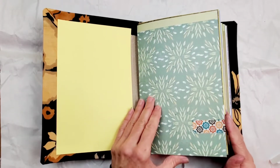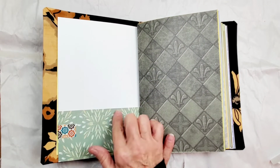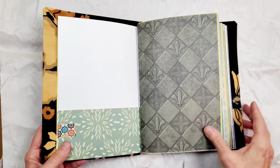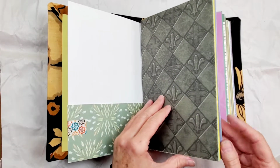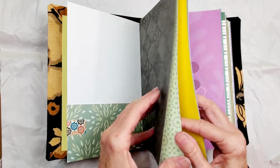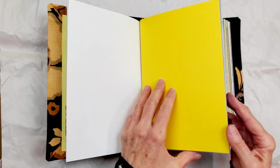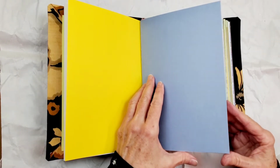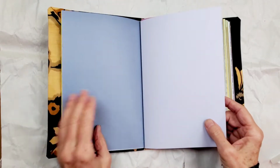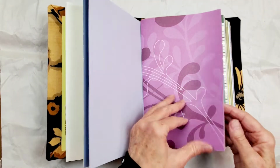Because these are blank books, I couldn't resist pockets, y'all. I think all books need pockets. All of my books need pockets. They're made up of cardstock and heavyweight paper. That makes them really nice if you want to use them as sketchbooks, if you want to write in them, if you want to glue in them. The book will hold up quite well.